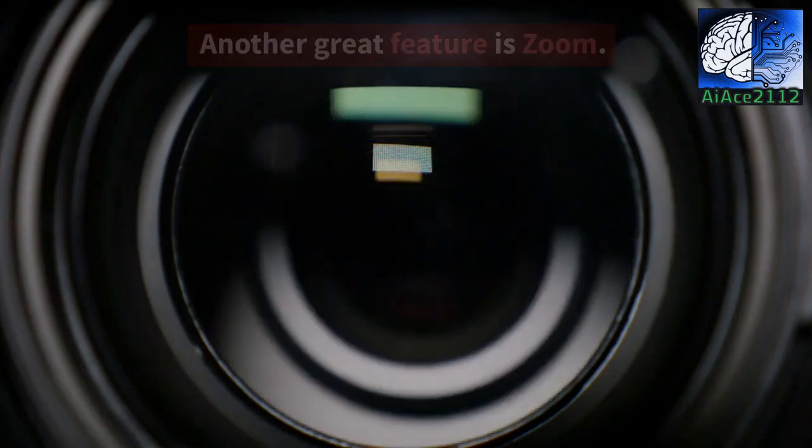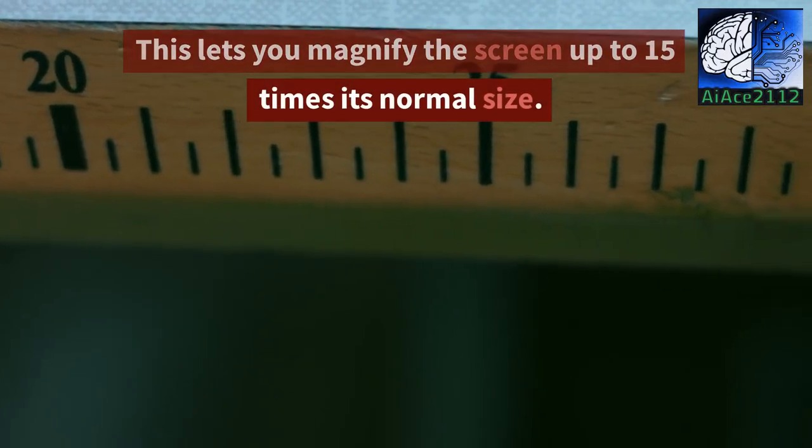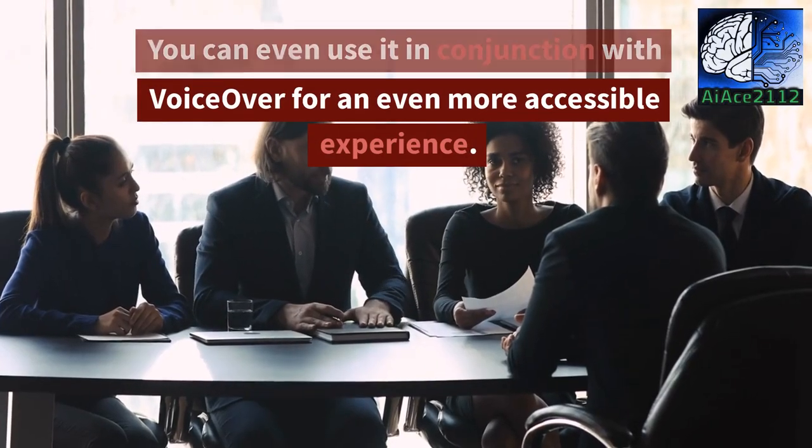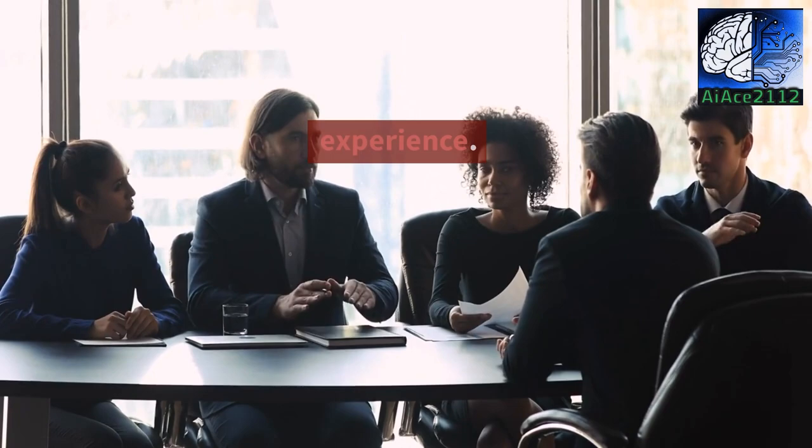Another great feature is Zoom. This lets you magnify the screen up to 15 times its normal size. You can even use it in conjunction with VoiceOver for an even more accessible experience.